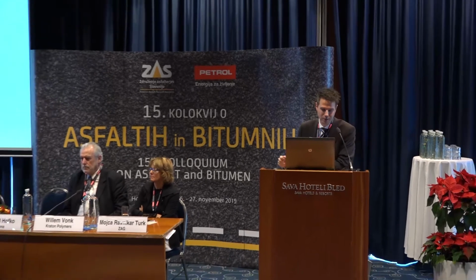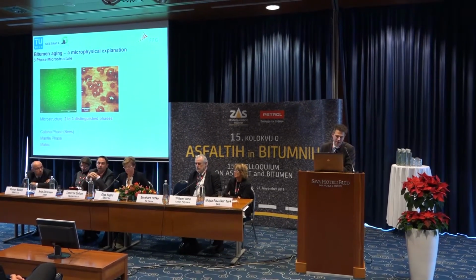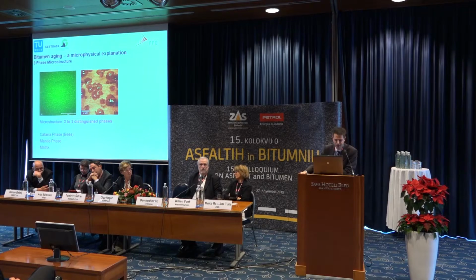You see two pictures here. The left one, the greener one, is from laser scanning microscopy. So you see fluorescing particles within a continuous matrix, and on the right-hand side there is a picture from so-called atomic force microscopy, something that is very popular right now. Everyone is doing atomic force microscopy. Unfortunately, it's not so easy to interpret the results, but still we get data and we will be able to interpret the results in the future.